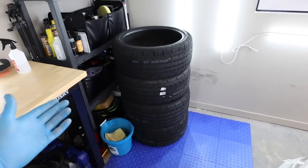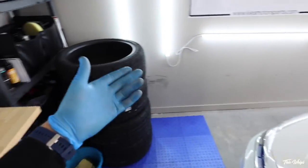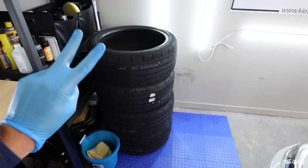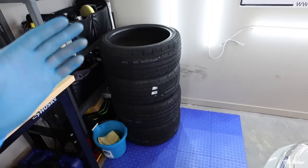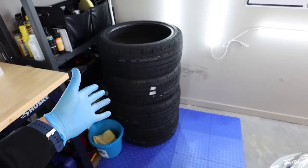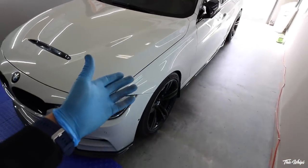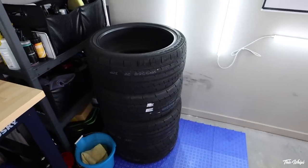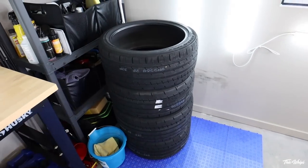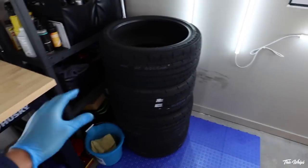As far as what's available right now, all I could get in the sizes that I have are the PS4s and the Apexes. Those are the only two that were readily available in 235/40 and 265/35. So I just decided to go for these. These are also a little bit cheaper than the Michelin PS4s, something like $75 to $100 cheaper per tire, which is crazy. Looked up a couple of reviews and they were pretty good. Most people rated these at like a 7 or 8 out of 10, where if the Michelin PS4 is a 10 out of 10, these would be a 7 or 8 out of 10.